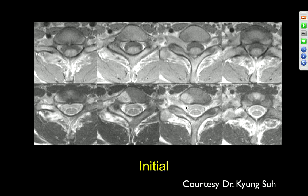So this is the initial study. Based on this, it could be anything, really. But it's not very destructive, and it's small.